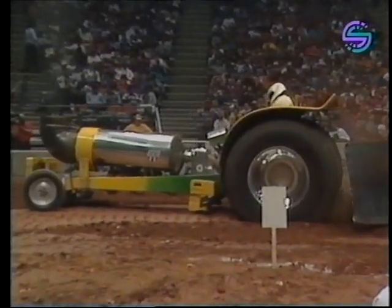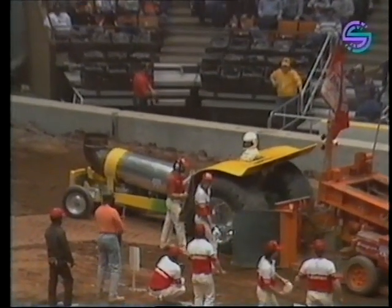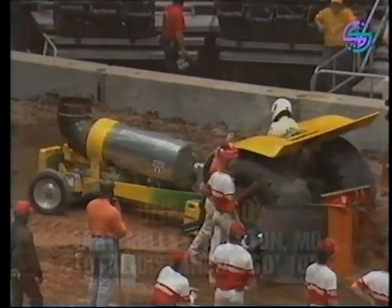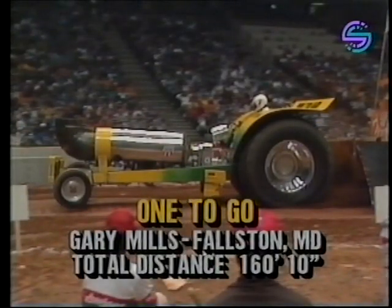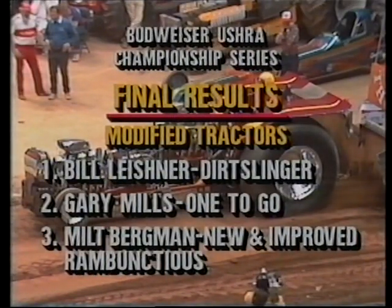Gary Mills digging for all he's worth. Going to be close. You can see the rear axle of the tractor is at the finish line. I'm not sure from this vantage point if the front of the sled is, and that's what counts. Gary Mills, 1 to Go is the name of his vehicle. So the distance for Gary Mills in the jet-powered 1 to Go from Fallston, Maryland, 160 feet, 10 inches. Came up a little short of a full pull and moved into second place behind Bill Leischner and Dirt Slinger 2. Third place goes to Milt Bergman's new and improved Rambunctious.